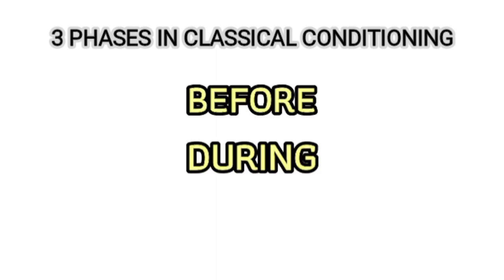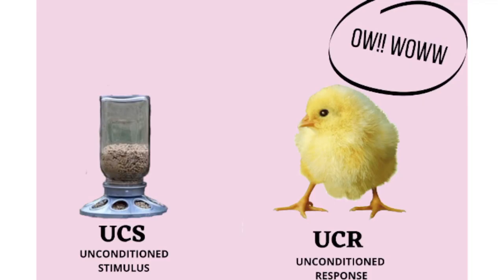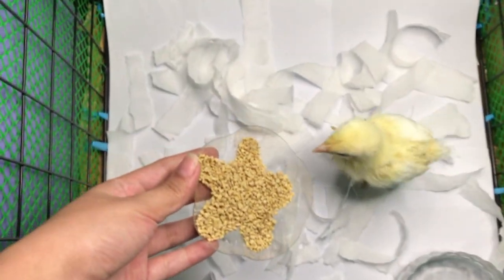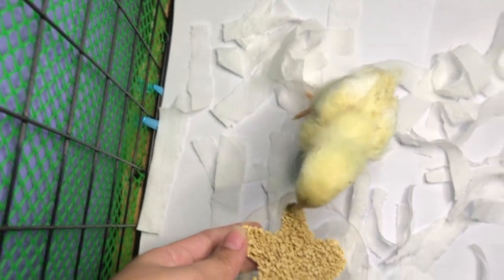There are 3 basic phases in classical conditioning we'll be using in this experiment: before, during, and after. The first part of classical conditioning requires a naturally occurring stimulus that will give an automatic response. As you can see, the chick creates a reaction such as salivation and happiness because of the starter feed.